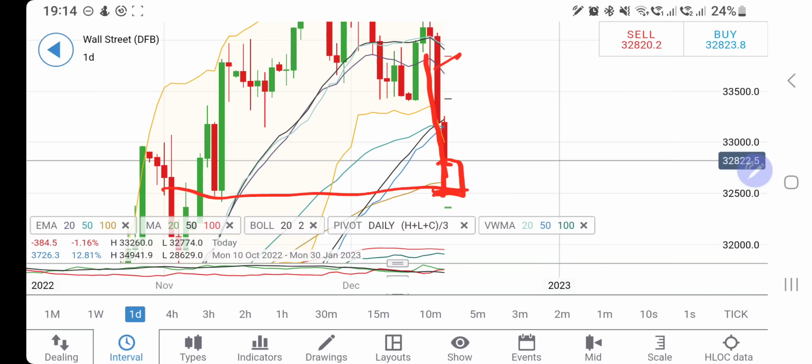Risky traders can buy at 850. Safe traders should buy at 950. In between 750 and 950, do not trade. Below 750, you can definitely sell. Take your positions accordingly. Trade with a stop loss. Trade with a trailing stop loss.